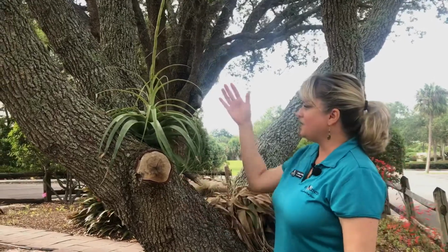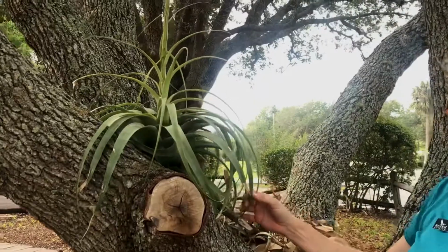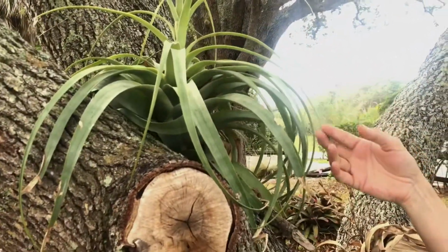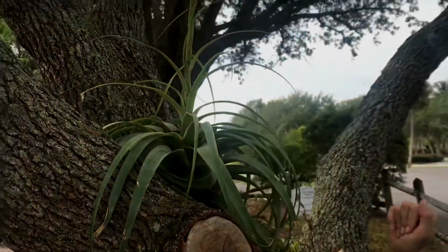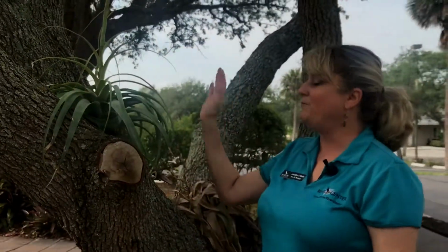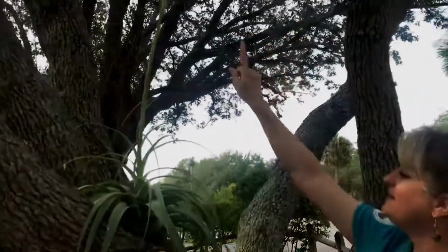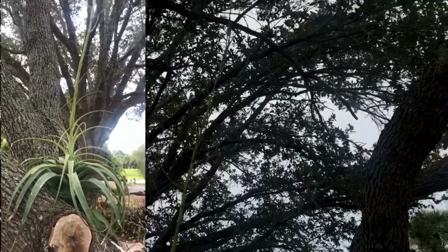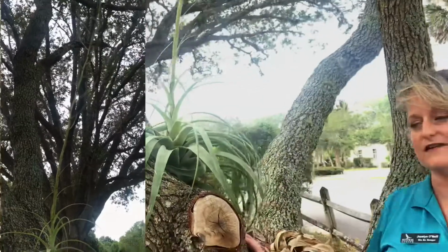Now, you can tell it is a giant air plant. That's why it's called that. This is a wild pine, and it has leaves that can get up to 2 feet, actually. This one's kind of a smaller one. And they can live for up to 20 years. But when they're done, they put up this one spike right here, which can get up to about 6 feet in height. It's pretty incredible. So they'll flower once, and then once they do that, they die.